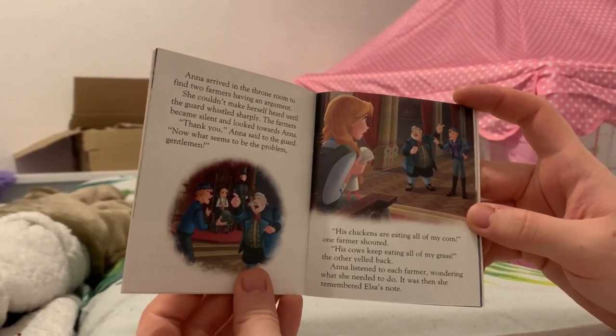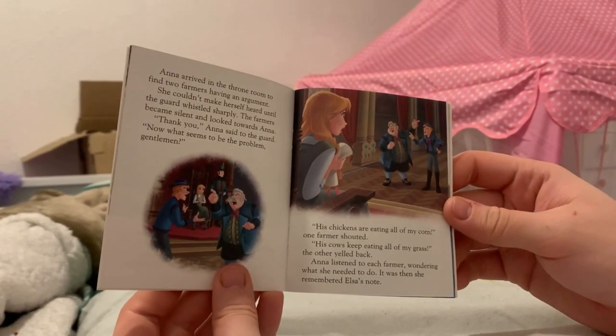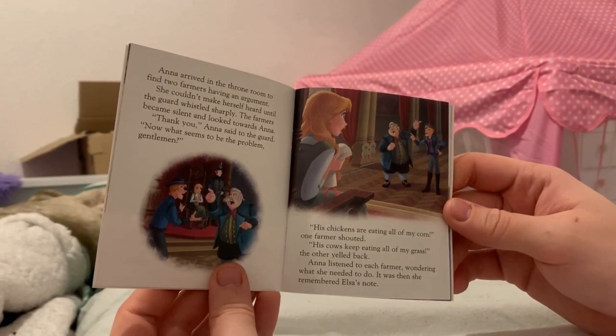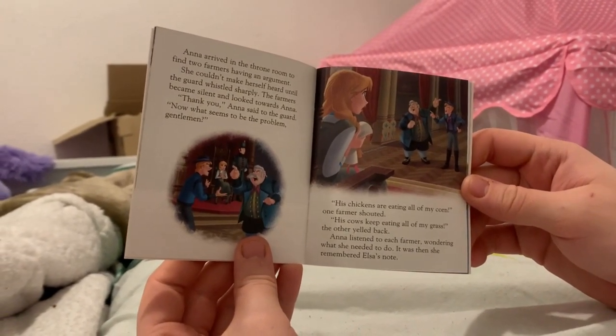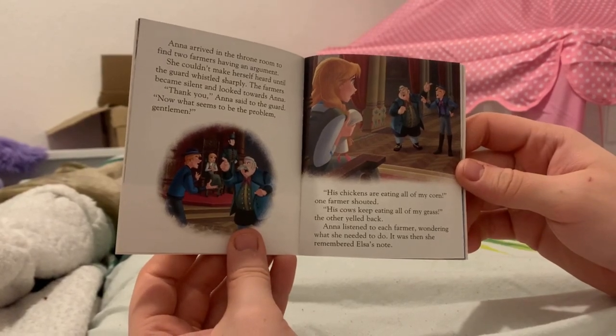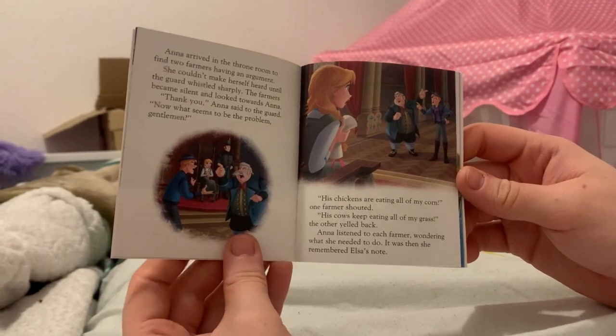Now, what seems to be the problem, gentlemen? His chickens are eating all of my corn, one farmer shouted. His cows keep eating all my grass, the other yelled back. Anna listened to each farmer, wondering what she needed to do. It was then she remembered Elsa's note.